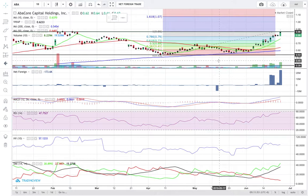Okay? For the new entrants, my suggestion is that you wait for a breakout. That's a confirmation of the sustainability of the ascent in price. For the new entrants, for the newbies, okay? For the experienced ones, okay, it's up to you if you'd like to preempt the breakout, if you will jump right away, even before you see the breakout happening.